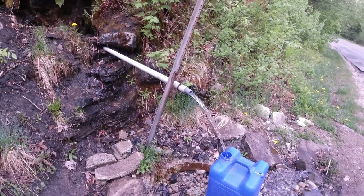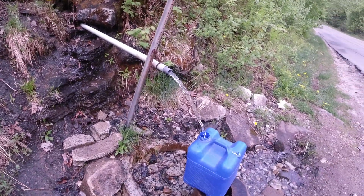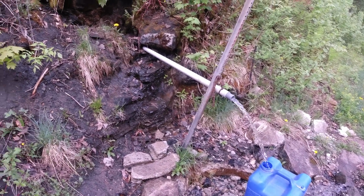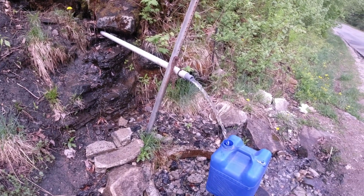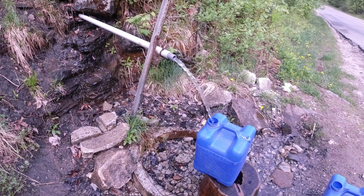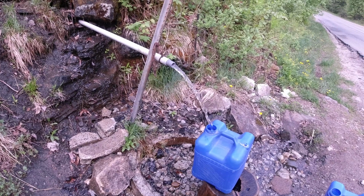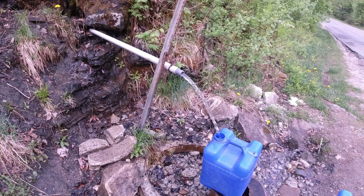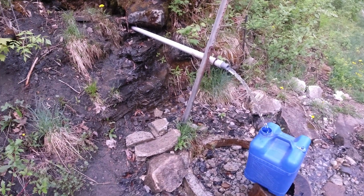Here hunting for some mushrooms, and Tom is showing me one of his watering spots. This is pretty awesome. We just got a pipe coming right out of the rocks. Something similar to what we're going to try to do. That is awesome. Yeah, it's got some pretty good flow on it. I'm sure it tastes pretty good too.